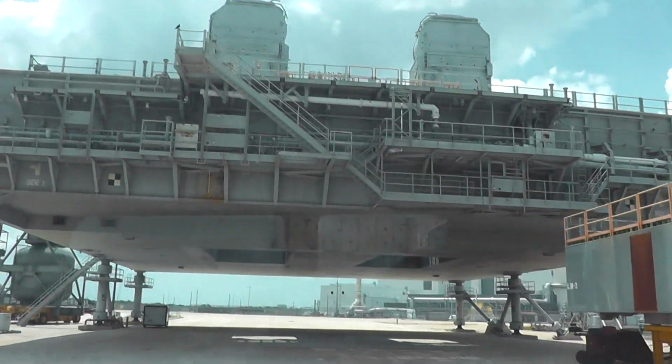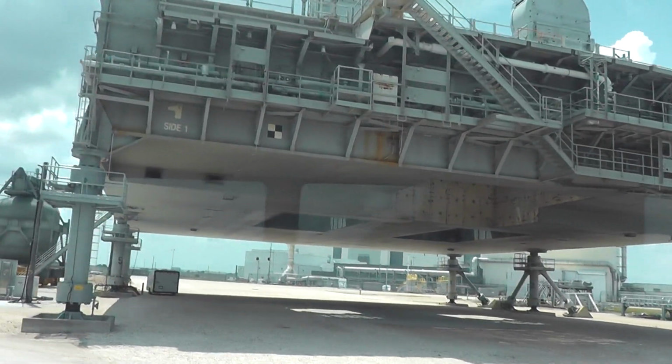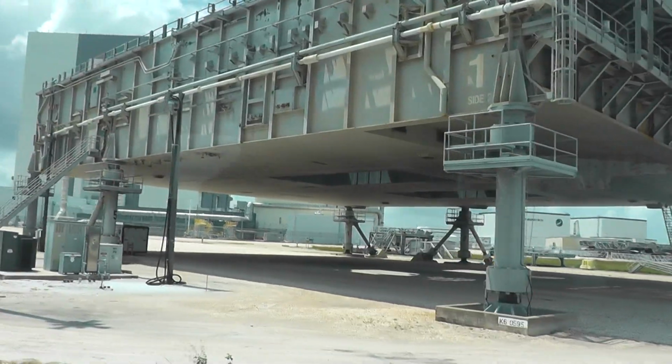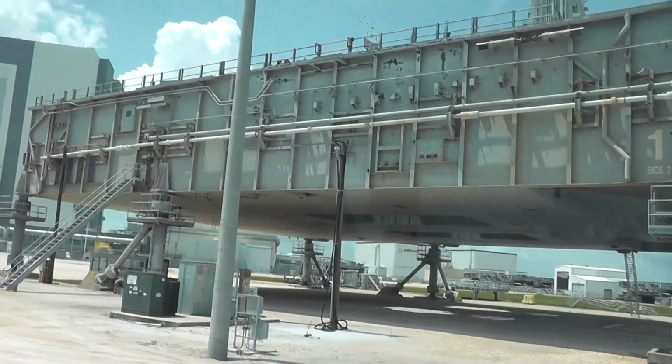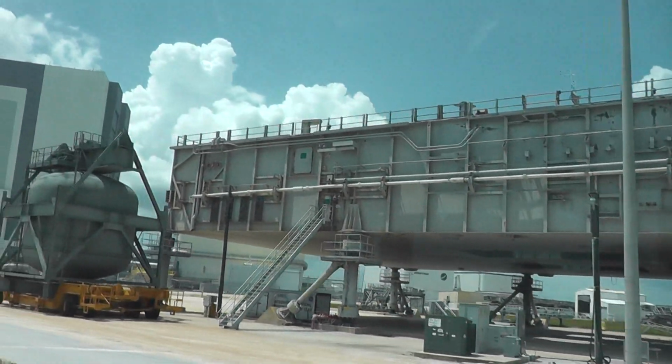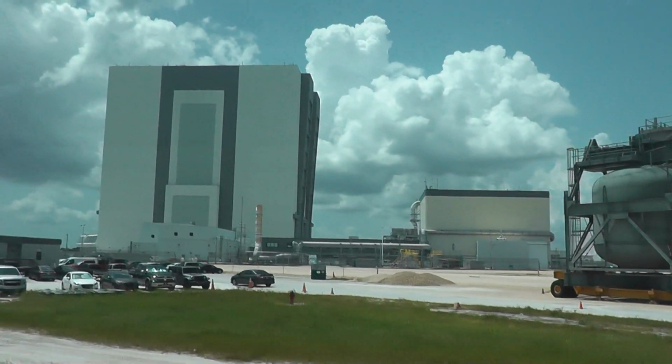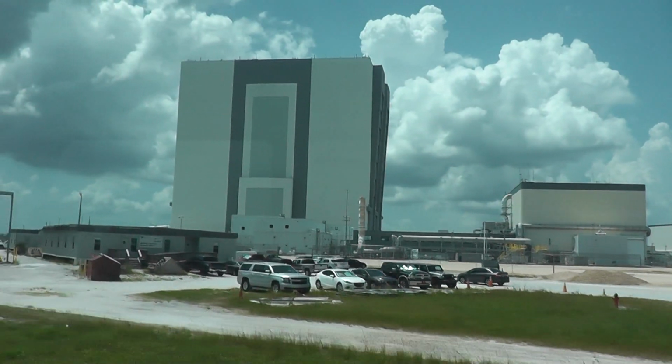But look at the 3 big holes in Mobile Launch Platform number 1. Flame chutes. 3 main engine flames up front, 2 solid rocket booster flames in the back. Kind of add those together, 5 F1 engine flames are going through there. That weighs like 9 million pounds by itself. You can't pick that up off the ground.